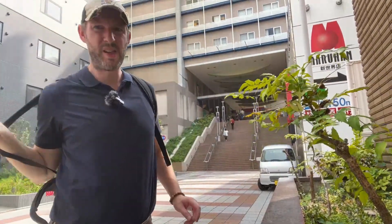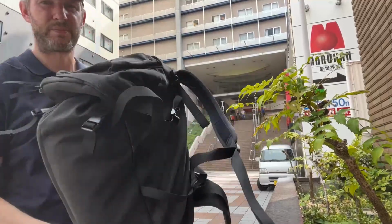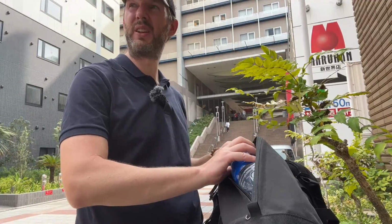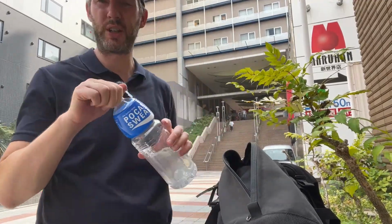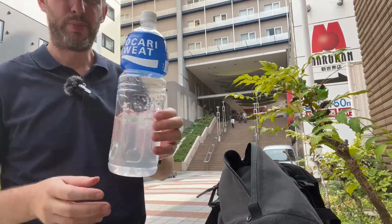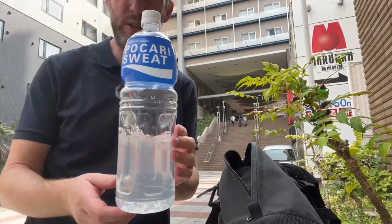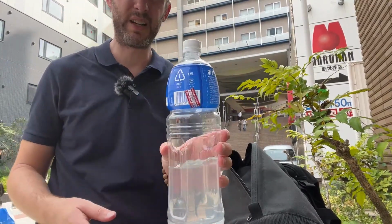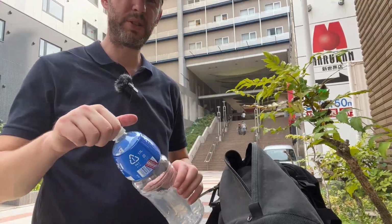Like I said, I'm really hot. At one point they had like Taste of the World, so you could go and it was like coffee and chocolate. This is Pocari Sweat. Pocari Sweat is one of my favorite drinks. This is a 1.5 liter. This is like pretty much Gatorade.